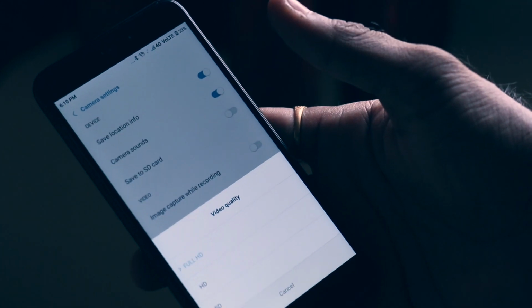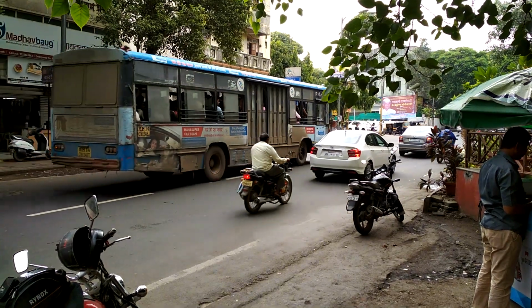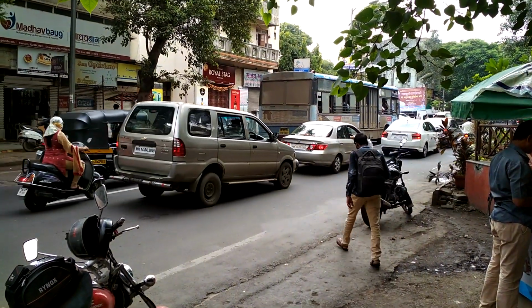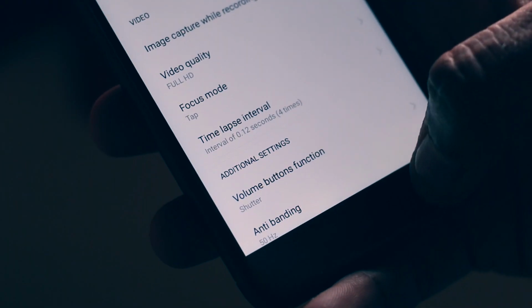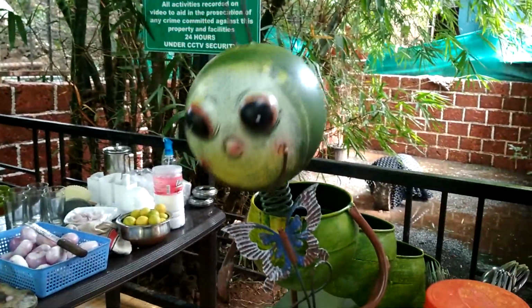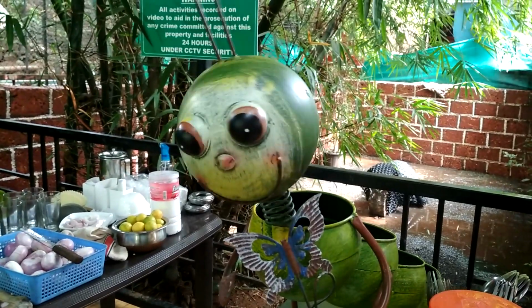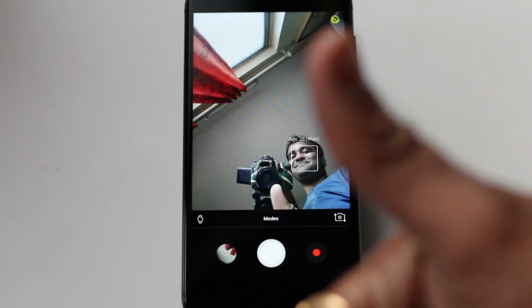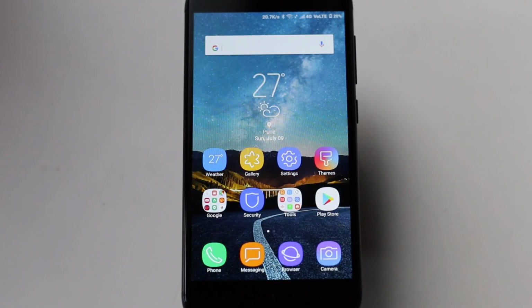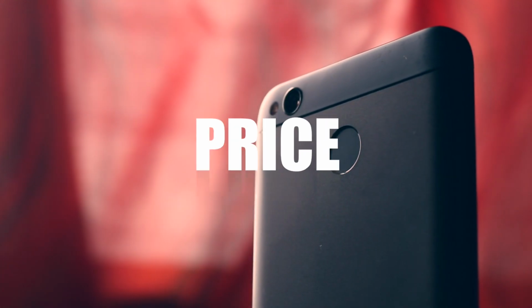Dipping into video side, it supports 1080p and no 4K is supported for obvious reasons, and I don't see any point recording 4K video and watching it on a 720p display. Plus the Snapdragon 435 doesn't support 4K recording. The video looks shaky and distorts the fast moving objects. The front facing 5 megapixel shooter does a fairly decent job too. Not much expected, but happy with what it produced. I'm pretty much happy with overall camera performance, not to forget at this price bracket.